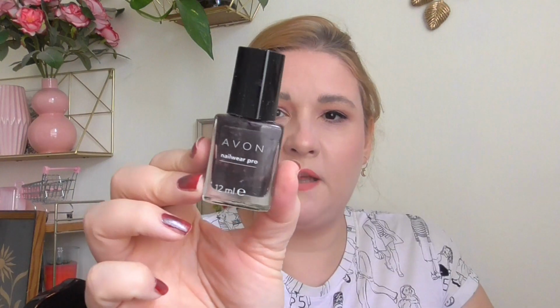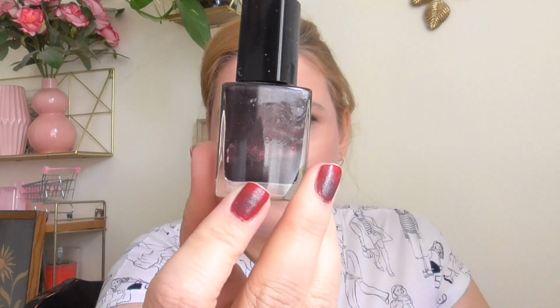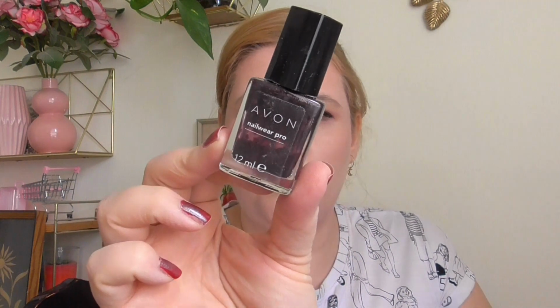And now for makeup and nails, actually. I do have this nail polish from Avon. I can show you, probably you can tell that it's gone all the way through. This was in the shade Night Violet. I loved it on my nails. I used it practically every other time.